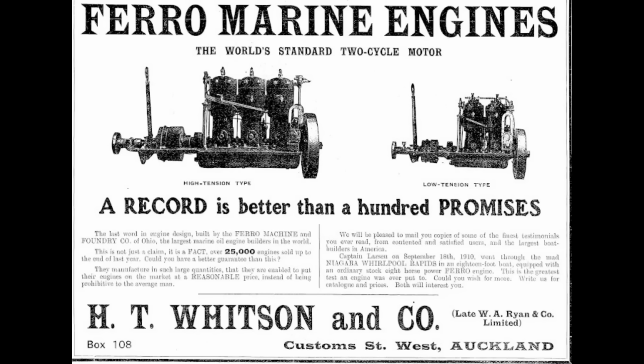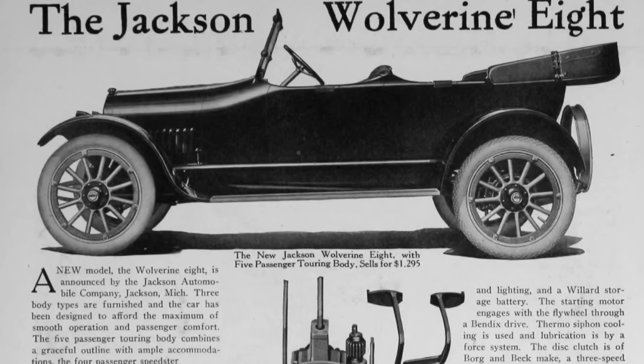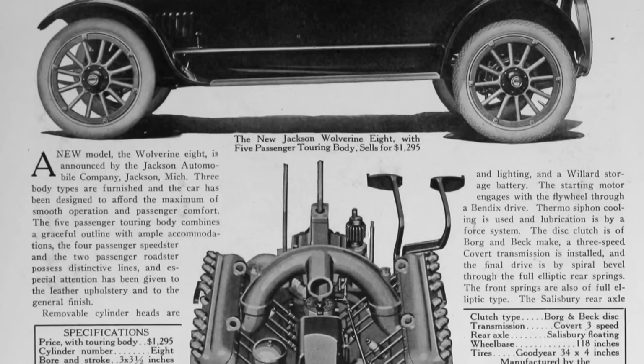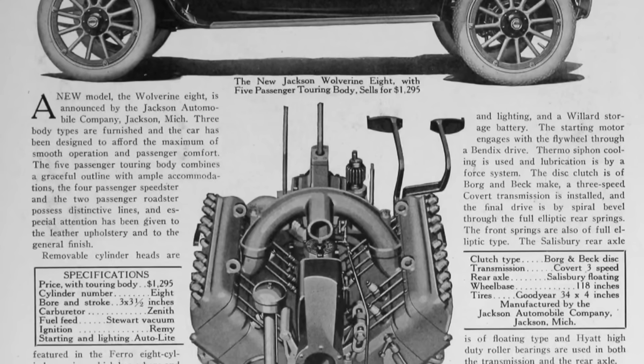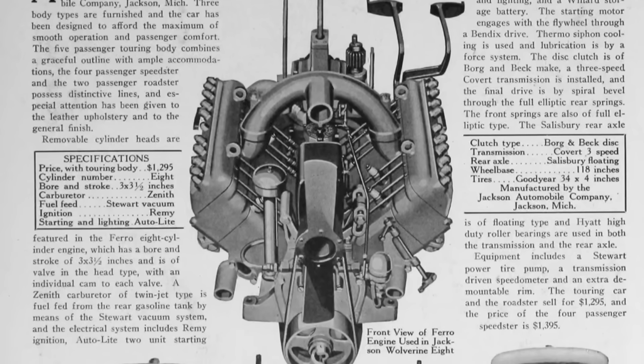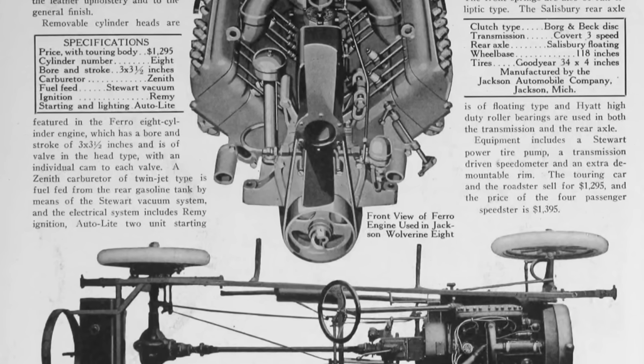So let me tell you a little bit about this engine because it's pretty remarkable. It was made in either 1915 or 1916. I don't know when they stopped producing it, but Faro was a company much like Continental, and they built engines for various other companies. Jackson used this engine, as well as Scrip Booth. They made three different versions: a 35 horsepower version, a 48 horsepower version, and a 60 horsepower version for both car and marine applications. I can't find any information on the 60 horsepower version.